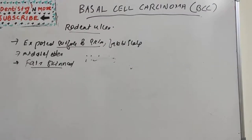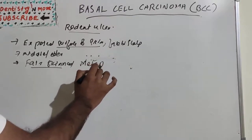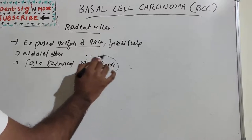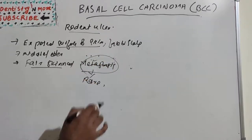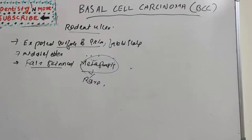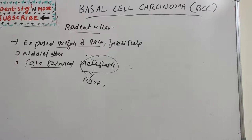It is slow growing and metastasis is very rare, but it can cause significant local destruction. The most common etiology is UV light exposure, that is chronic sun ray exposure.